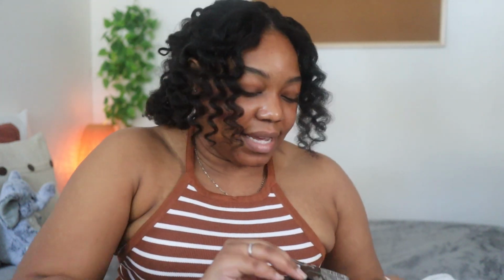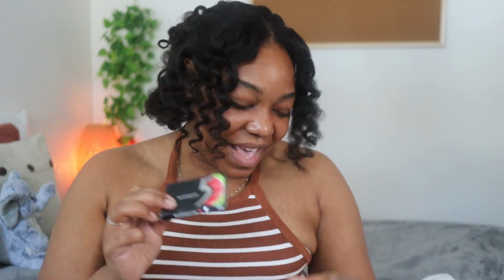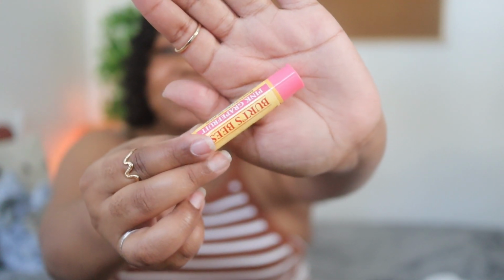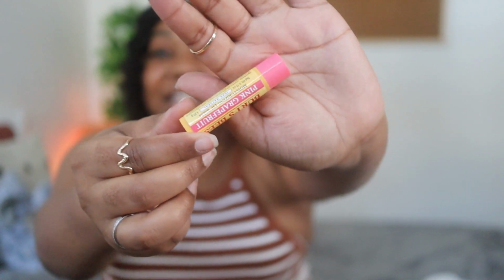Okay, the next thing is some watermelon flavored 5 gum. So I have some of this in here because, you know, it's nice to have some gum. I feel like most people usually get the fresh minty type of gum, and that's cool too, but I like this one a lot, so I've been carrying this one with me. It's been really nice to have. Next up we have something that I think everybody should have in their bag, and that is some chapstick. This one is definitely one of my favorites. This is Burt's Bees, and this is the pink grapefruit. So this one's really good, and I don't usually see it all the time, so when I do see it, I make sure to grab some because that one's definitely a good one.